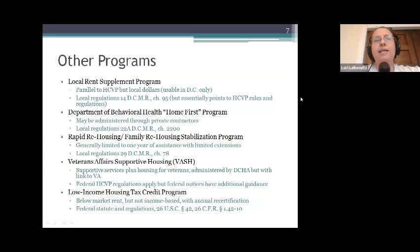Last on the slide is the low-income housing tax credit program. This has its own set of regulations. In part, they are actually IRS regulations because it's a tax credit program. The important thing about low-income housing tax credit is that your rent does not change based on your income. It's done by income bands, like below 30% of AMI, 30 to 50, 50 to 80. And the unit is designated in that band.